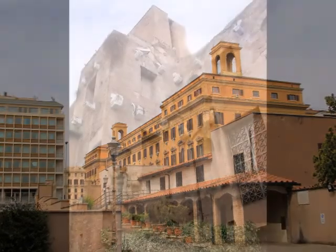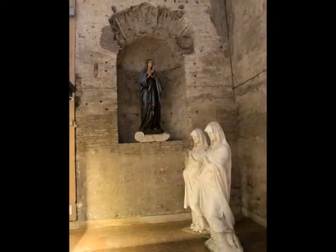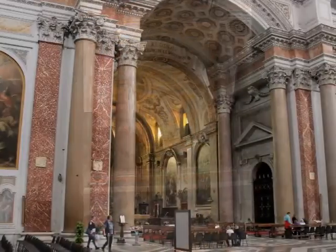There are countless churches of all sizes and from all different periods in Rome, but without a doubt, this one here is one of the most remarkable and impressive of the churches in the city.